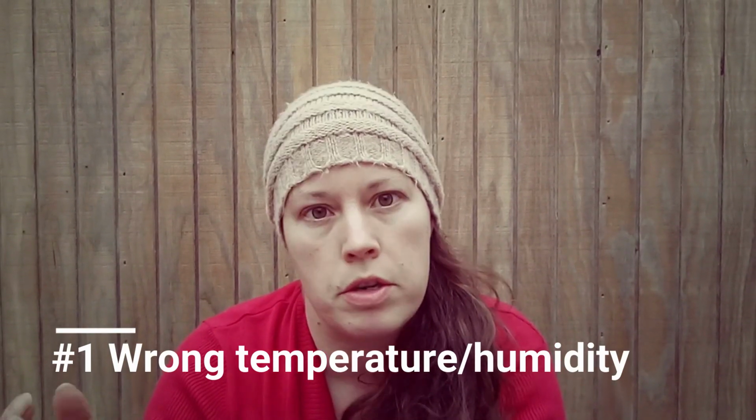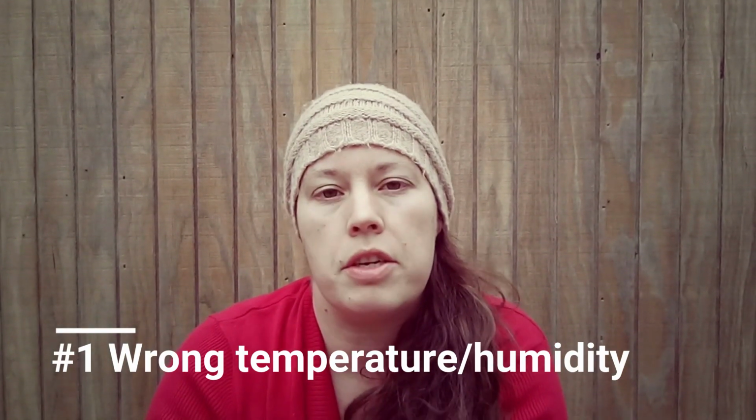Now, the first reason could be that the conditions inside the incubator or under the hen weren't ideal. This comes down to basically temperature and humidity. When you are hatching eggs, or when the hen is hatching eggs, the eggs need a fairly consistent temperature of 99.5 degrees Fahrenheit and a humidity level of around 50%. And you need slightly less humidity during the first 18 days of incubation, and then a slightly higher degree of humidity during the last 3 or 4 days of incubation. It takes about 21 days for eggs to hatch.